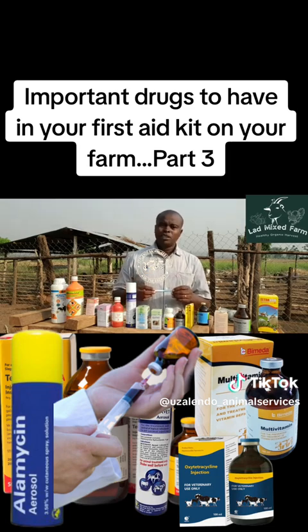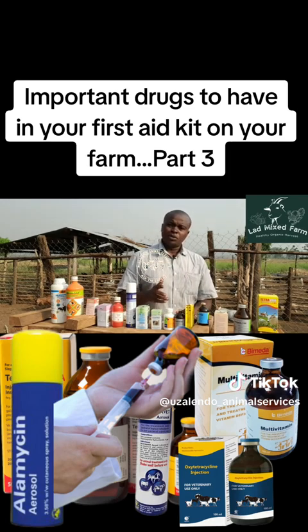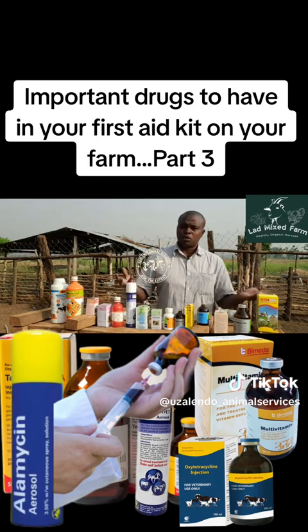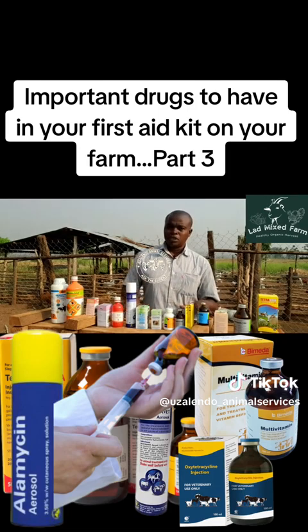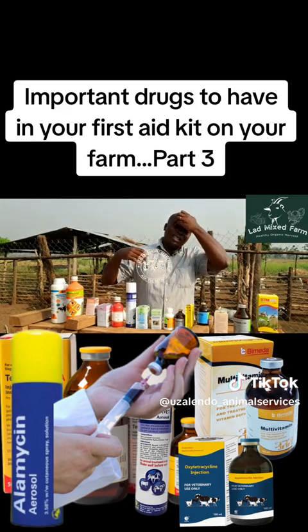So you can imagine having all this on standby on your farm. It makes it much easier for you to manage situations. You will not go into panic. For instance, if you get a challenge on a Sunday and the vet shops are closed, you are able to tap into this, because your vet doctor is always, for instance, a phone call away.